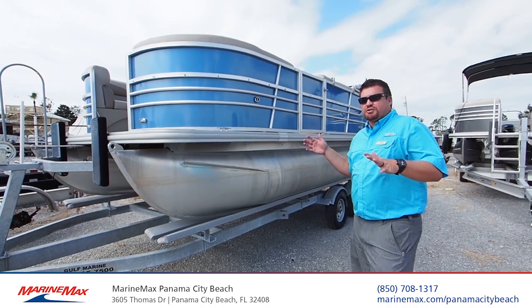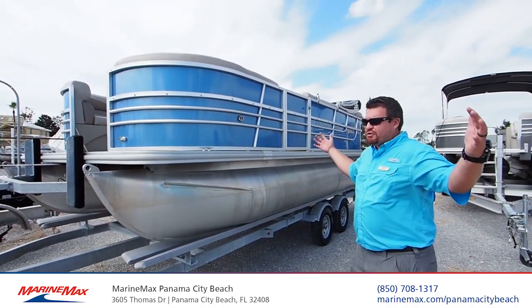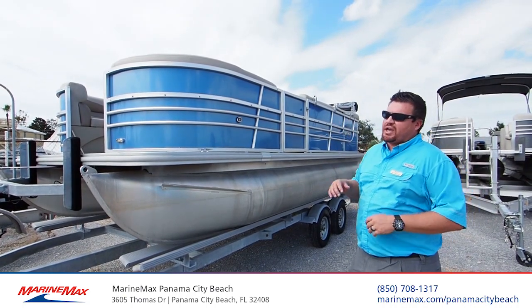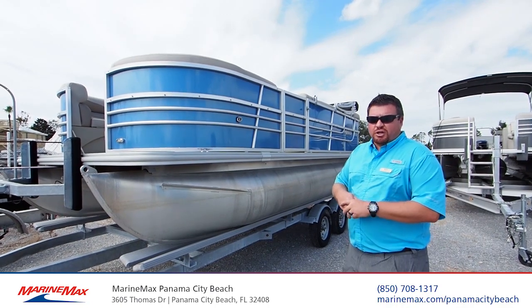So a couple of nice features that this boat has. Of course, the nice bimini top gives you about 8 foot of shade over the boat. You've got a captain's chair. You've got a bow table, which is also removable, and you also have a stereo.